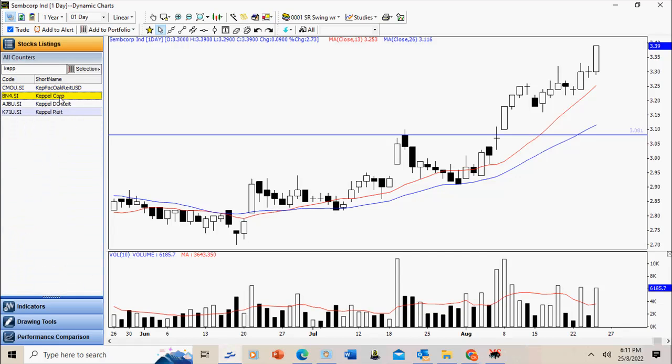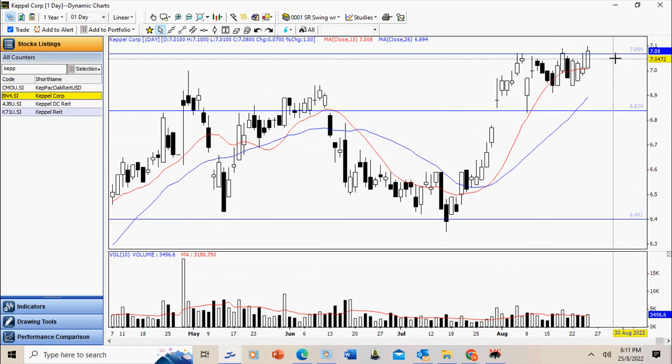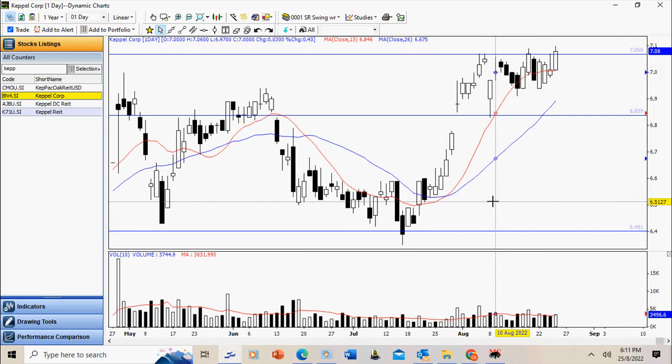Now Capricorn itself is consolidating. All right, and today there was a break above this high here. This is 709. So there was a momentary break. Like to see a follow through from here. Otherwise look for a pullback and look for a new setup.